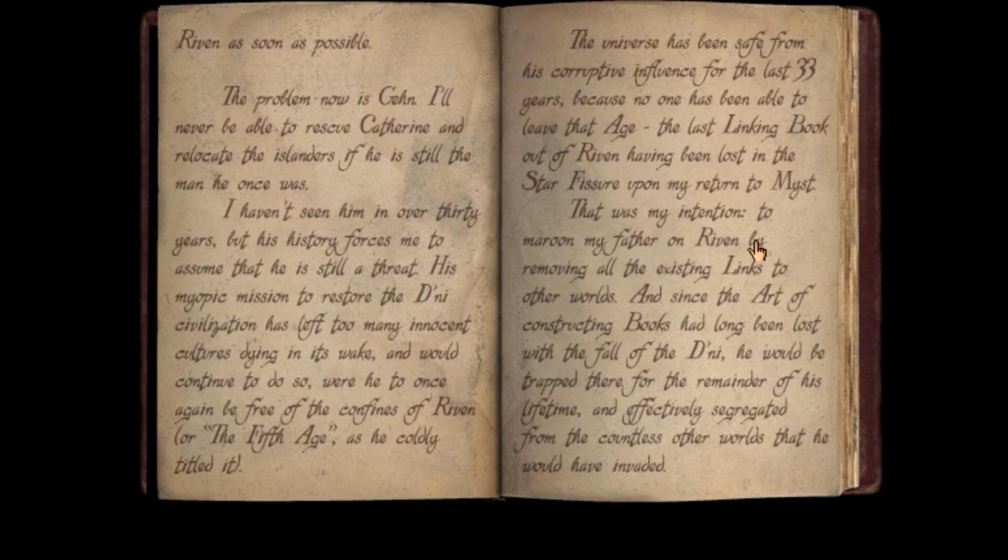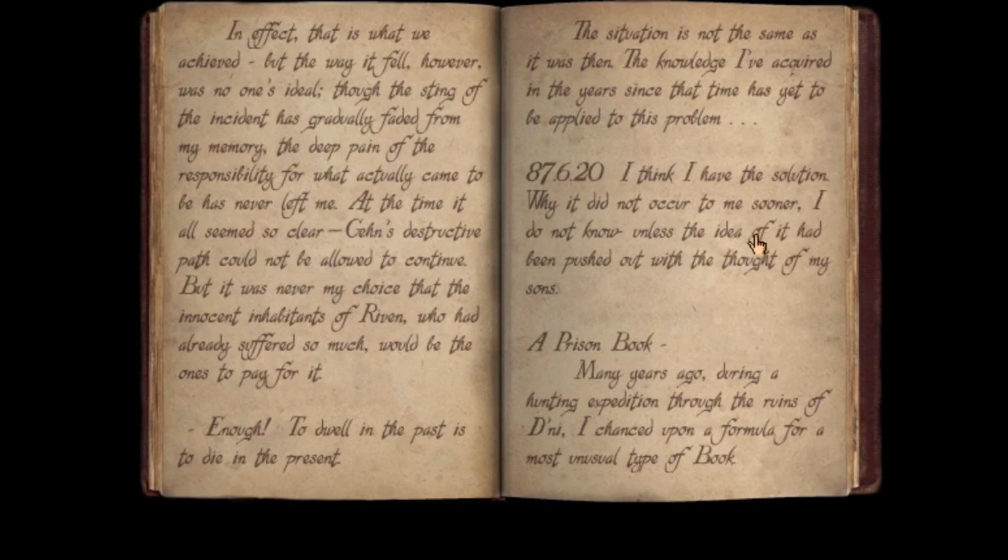That was my intention, to maroon my father on Riven by removing all the existing links to the other worlds. And since the art of constructing books had long been lost with the fall of the D'ni, he would be trapped there for the remainder of his lifetime and effectively segregated from the countless other worlds that he would have invaded. In effect, that is what we achieved, but the way it fell, however, was no one's ideal. Though the sting of the incident has gradually faded from my memory, the deep pain of the responsibility for what actually came to be has never left me.